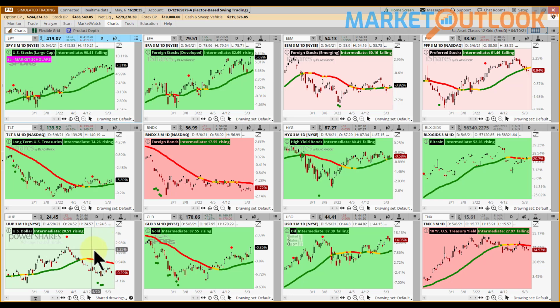Now, we do have a light green background color, and so that tells us that we do have a weekly bullish posture on the dollar, but with the moving average tilted lower and being red, I still think that this one is kind of in a bit of a danger zone here. It makes me wonder, with these oversold cluster signals that we got on the dollar about a week ago, if this was all we were going to get out of that reversion to the mean move.